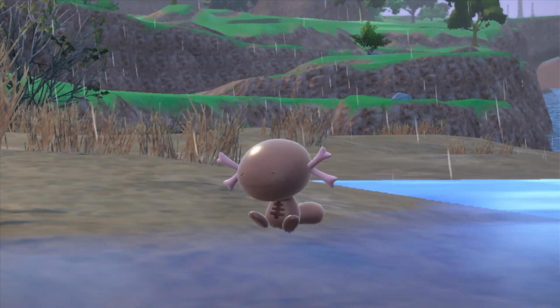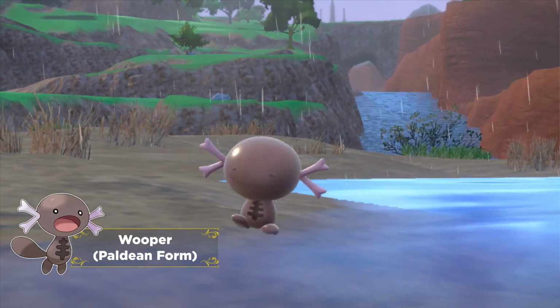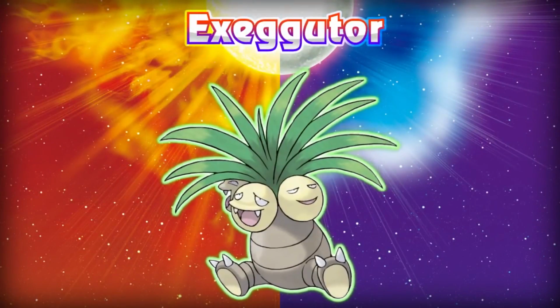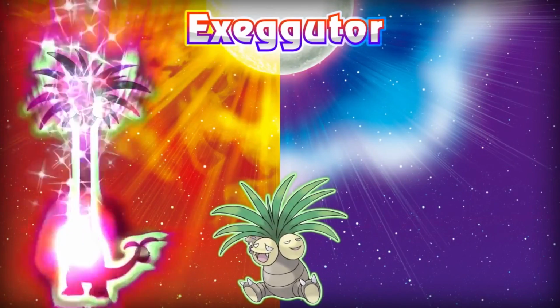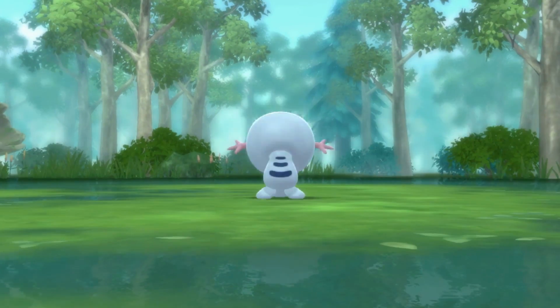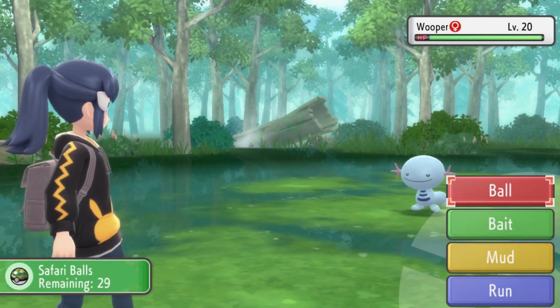This wouldn't be the first time either where new forms of Pokemon took inspiration from their Pokedex entries, as the same sort of thing happened with Alolan Exeggutor and the older Pokedex entries of Cantonian Exeggutor, making it all the more likely that this is indeed the case for Wooper as well.